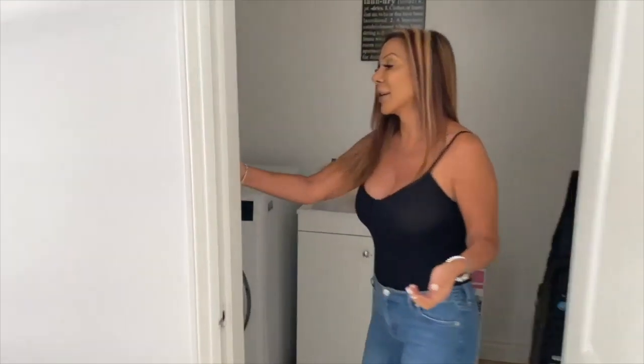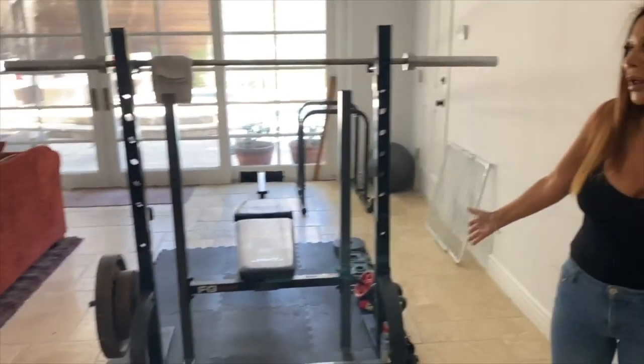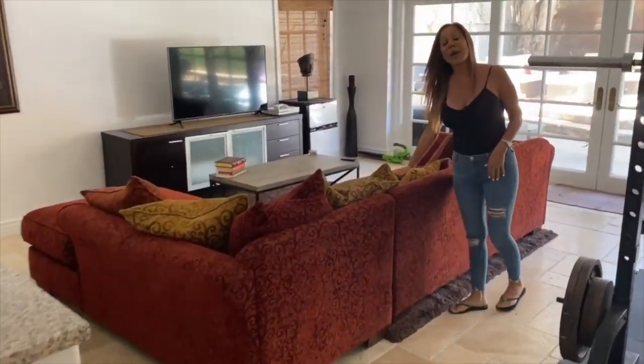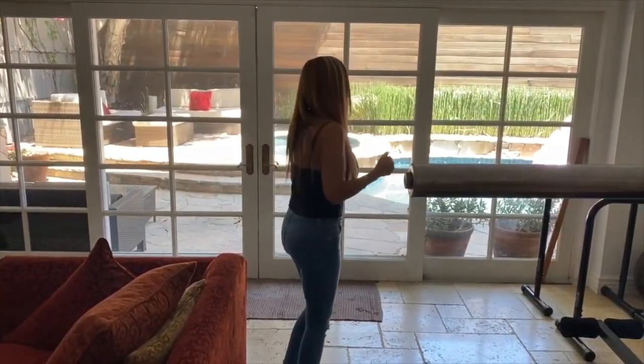Take a little peek in my laundry room. And we had this weight set up here to work out. And we have like the gaming stuff. And if we have clients come out too, they hang out down here too and watch movies and whatever. And they can help themselves with coffee and stuff down here.